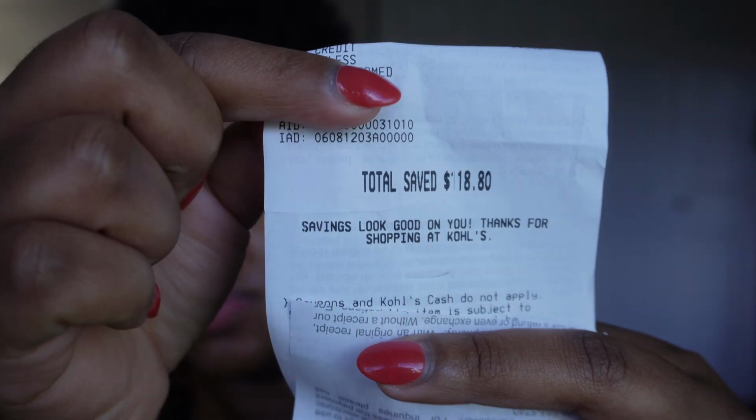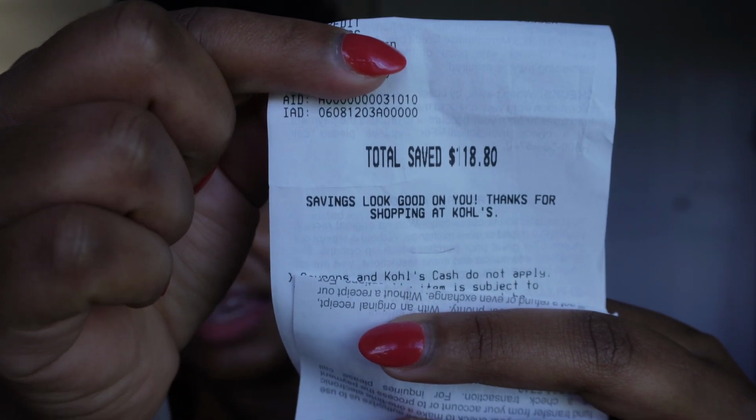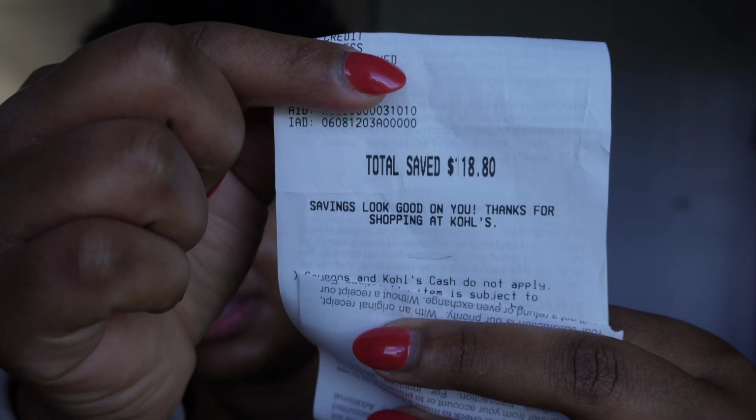And then here we have total saved. So you can see that I saved $118.80. So I am very, very pleased with what I picked up. This, like I said, is just the first part of my haul. I do have another one that I bought from online.